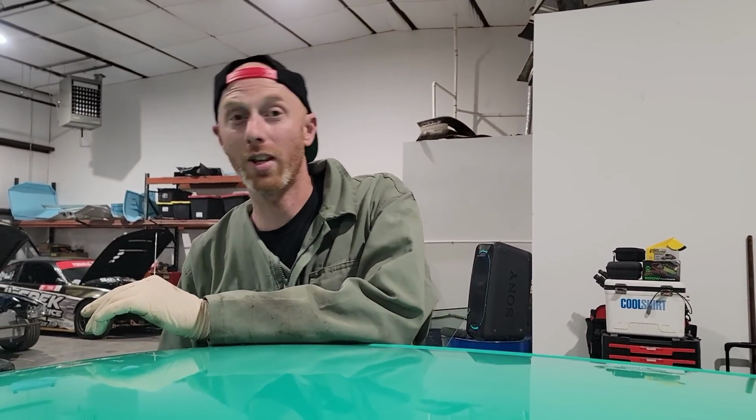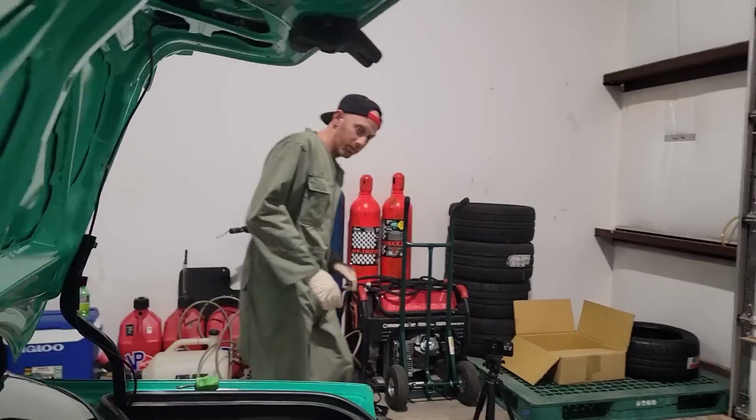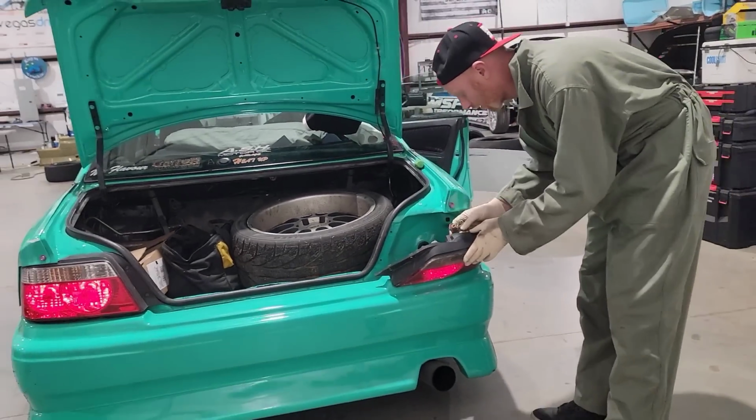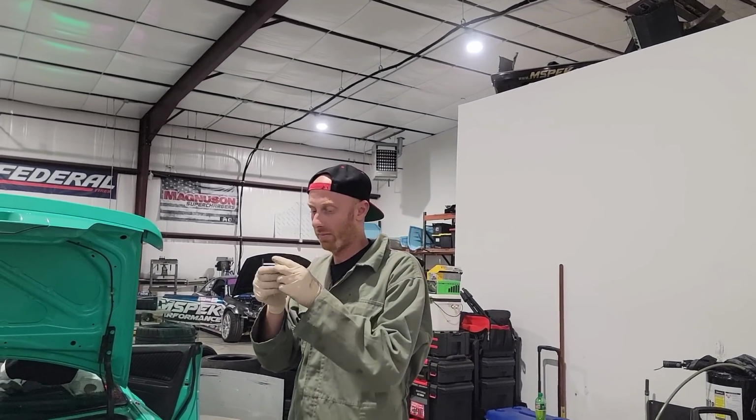Someone in one of my videos told me that the taillight's out, and then Jesse's like, hey, the taillight's out. So I finally took it apart. Check it out. I think it's just the bulb. I don't know, we're going to find a bulb like this. What bulb is this? What would you say about it?